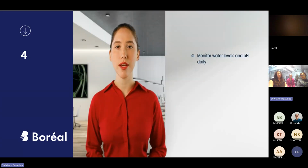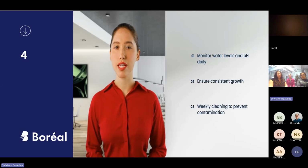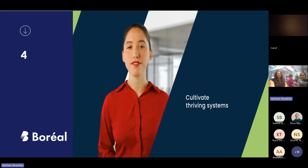Check water levels and monitor pH and EC daily to ensure consistent growth. Implement a weekly cleaning routine to prevent system contamination and keep your plants healthy. Replace nutrient solutions bi-weekly to ensure fresh and effective feeding. By maintaining this routine, you'll cultivate a thriving hydroponic system that yields bountiful results.